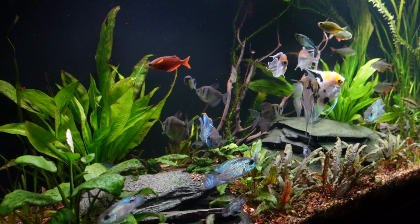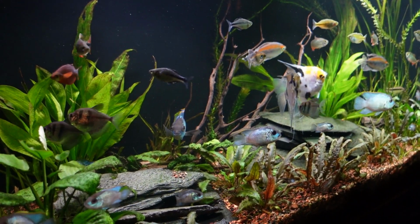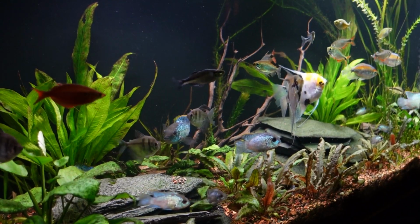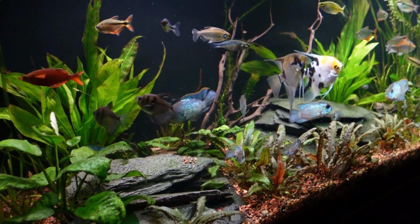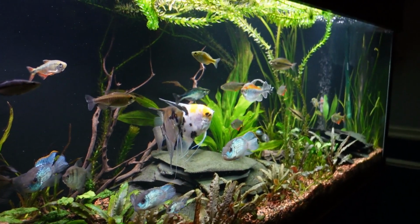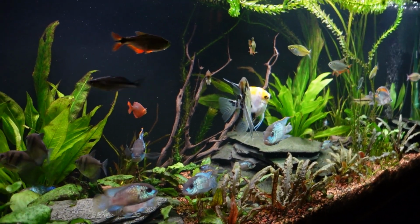Okay. People to me have a misconception of Electric Blue Acaras. They think it's more of an aggressive cichlid. What is your thought on it being a community fish? They are the most community cichlid you can find. That's what I like about them. As you can see, I put tetras in here and they were smaller when they first went in. You got a small rainbow there. They don't hurt anybody. They're really, really peaceful fish.